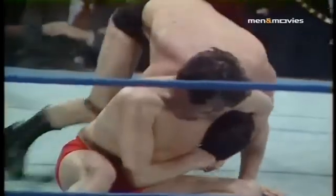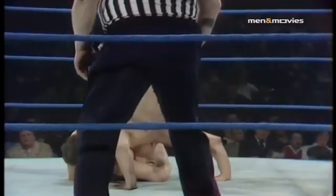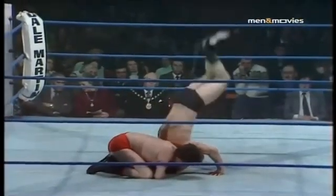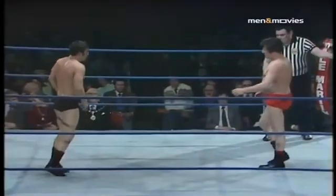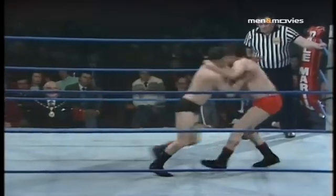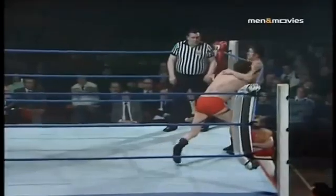Cortez. Jeff Kaye sitting there in the lighter trunks. Side headlock on Cortez. One, two. Nice cartwheel escape. Cortez spoke to go to the ropes to match on with that body check, but it didn't work for him. He fell for it, not long enough.